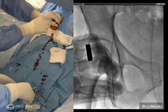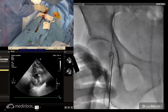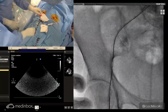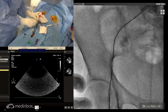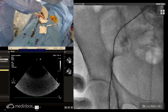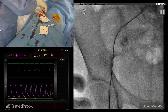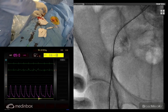Okay. We have some mild pericardial effusion anterior, very little. Okay, so now we know. Now we know. You know why? If we have this finding after the procedure, we would say, wow, maybe we have a perforation or something like this. Okay, it's okay. Let me do some avulsion here.